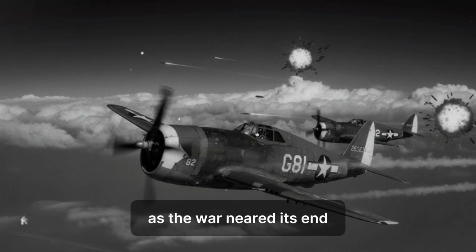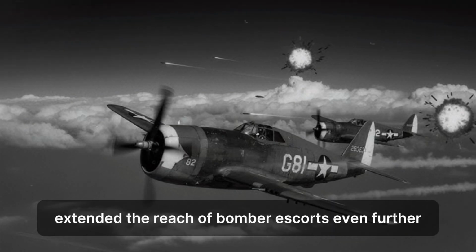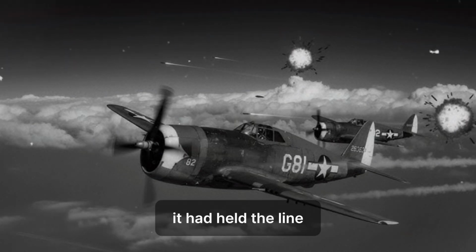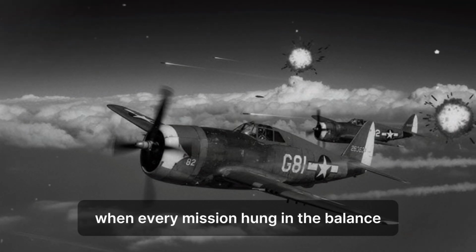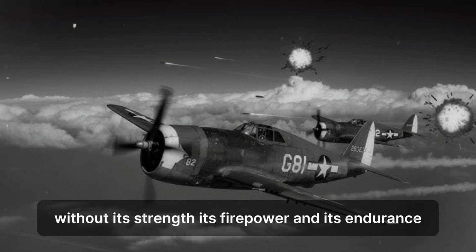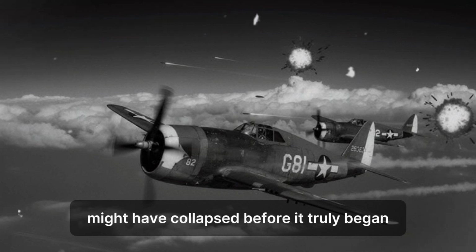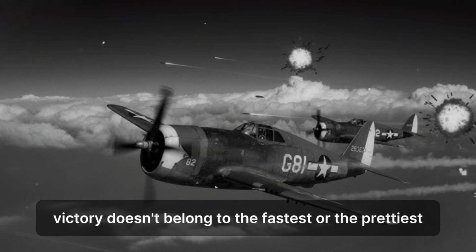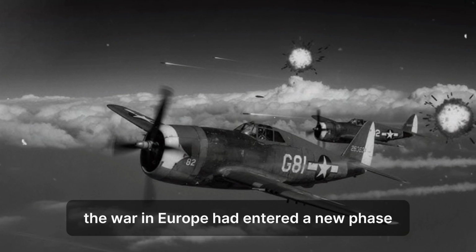As the war neared its end, newer fighters like the P-51 Mustang extended the reach of bomber escorts even further. But by then, the Thunderbolt's legacy was secure. It had held the line during the most critical phase of the air campaign, when every mission hung in the balance. Without its strength, its firepower, and its endurance, the daylight bombing offensive might have collapsed before it truly began. The P-47 proved that sometimes, in the skies of war, victory doesn't belong to the fastest or the prettiest, it belongs to the toughest. By the middle of 1944, the war in Europe had entered a new phase.